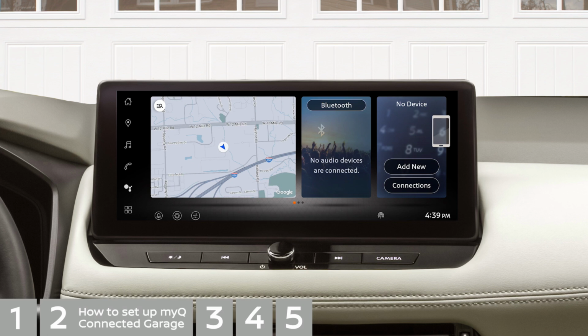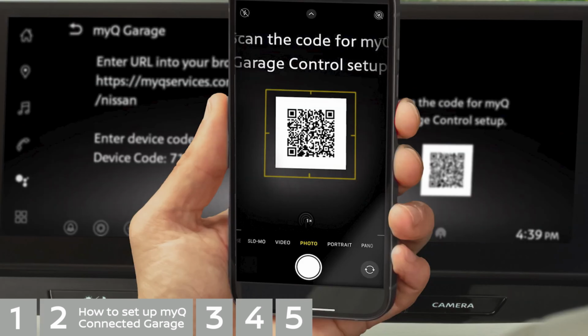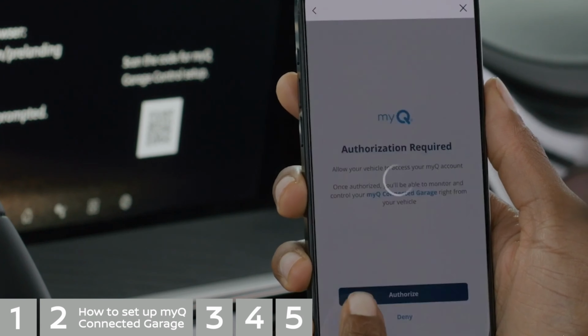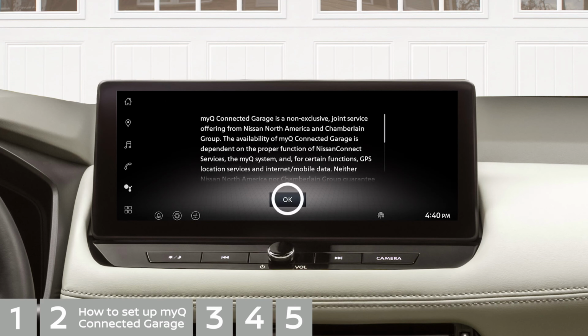On your vehicle's touchscreen display, navigate to the Apps section. Select the myQ Garage app. Using your phone, scan the QR code that pops up on your vehicle's touchscreen display. Then log in to your myQ account. On your phone, tap Authorize. You'll see a confirmation that your accounts have been linked. On your vehicle's touchscreen display, accept the terms of use.